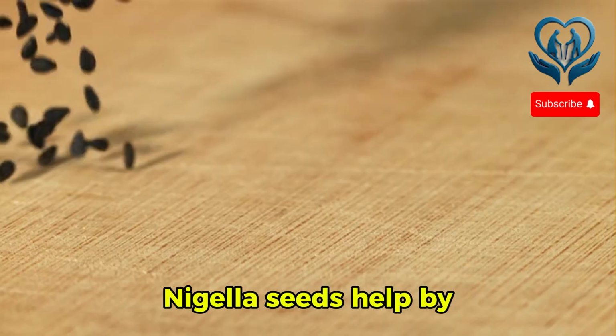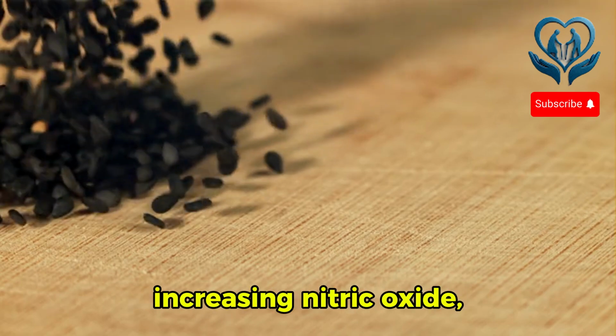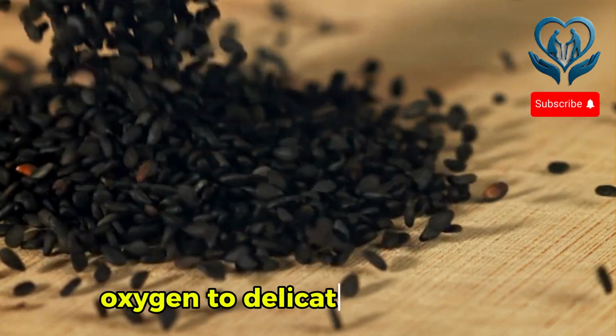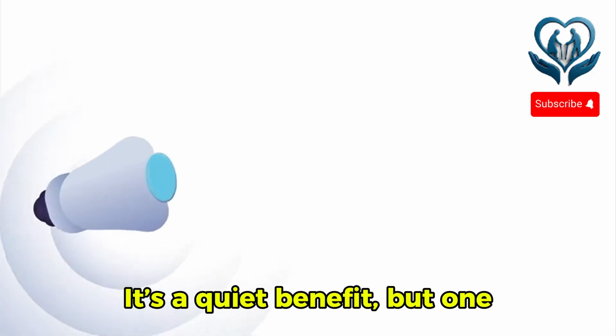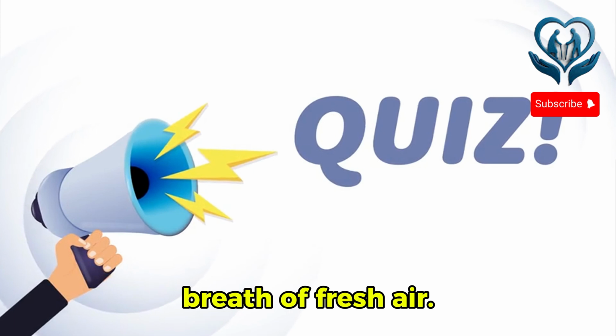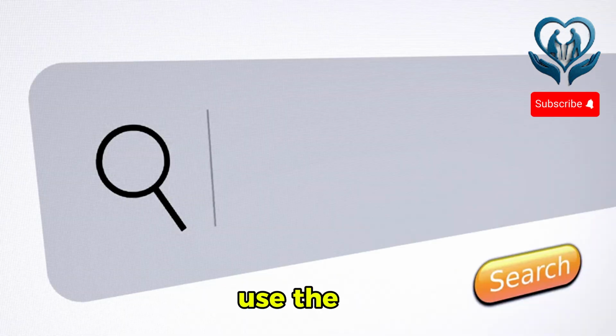Nigella seeds help by relaxing blood vessels and increasing nitric oxide, which allows arteries to expand and deliver more oxygen to delicate eye tissues. It's a quiet benefit, but one that builds over time, almost like giving your eyes a deep breath of fresh air. So, how do you use them?